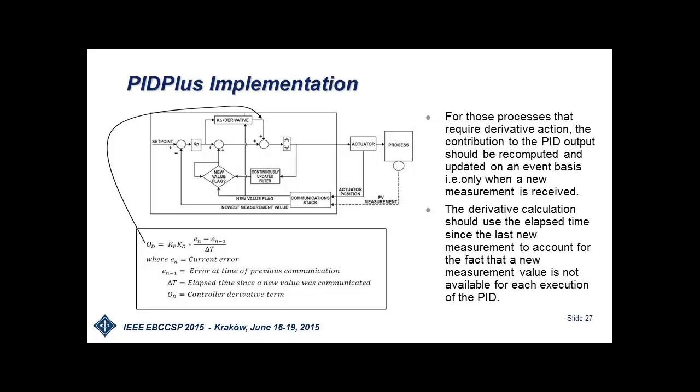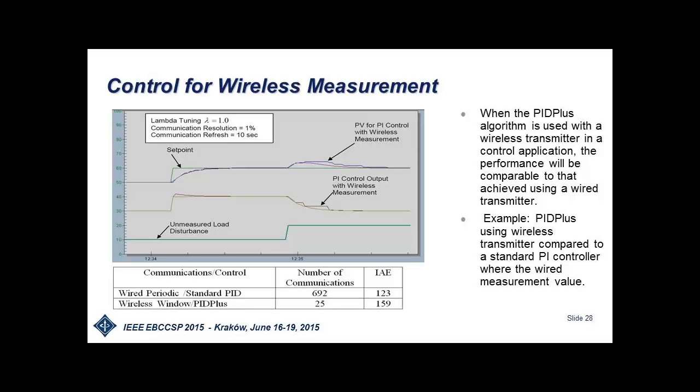Now, if you take an example where we've tuned with a lambda factor of 1, we had a resolution of 1%, so it's non-periodic update. Then on a set point change, we're comparing a wired transmitter with PID to PIDPlus with a wireless transmitter. And you notice, at least for a set point change, very little difference. For an unmeasured disturbance, you notice you don't do quite as well with the PIDPlus. And you wouldn't really expect to, because you're only getting an update every 8 seconds. The disturbance could occur anytime during that 8 seconds, right? So you wouldn't expect it to be equivalent, but you notice that every time you get a new measurement update, the valve is where it would have been if you had been with a wired transmitter. Really interesting behavior. It's sort of fun to watch it do its work.